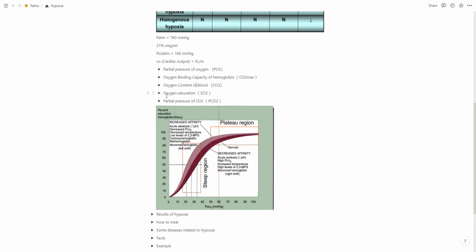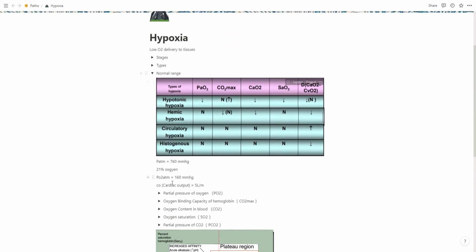Lastly, partial pressure of CO2. This one is not very important. We don't have to get through it in detail. So now, in order for us to determine the type of hypoxia a patient has, we need to understand all of those different values and whether they're within the normal range, or they're low, or they're high. So let's look at them one by one.